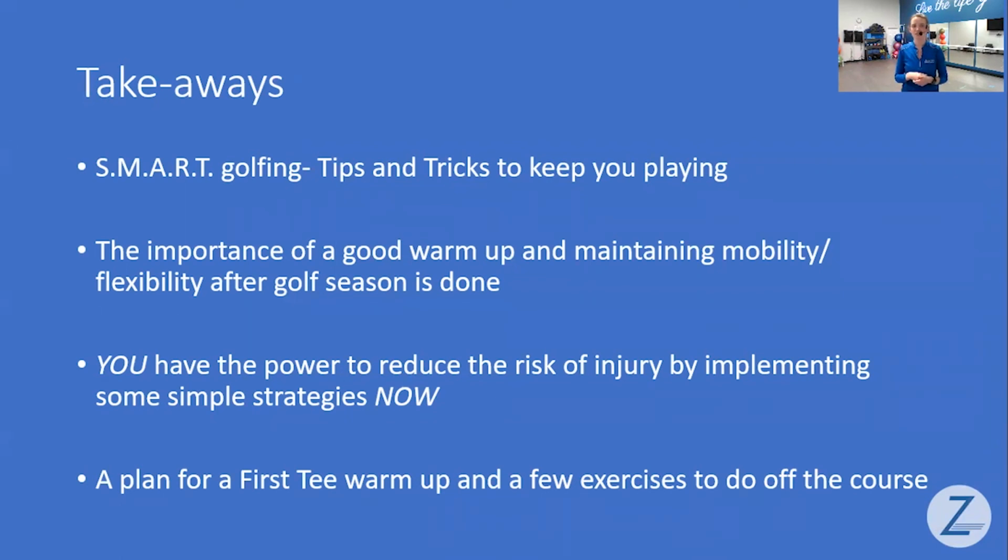I also want you to take away a plan for your first tee warm-up and a few exercises that you can do off the course when you're not golfing.